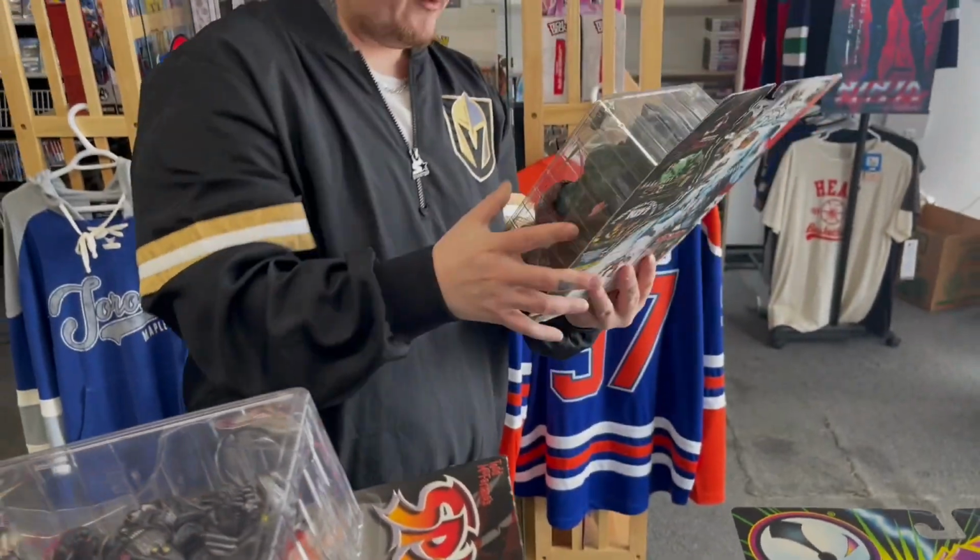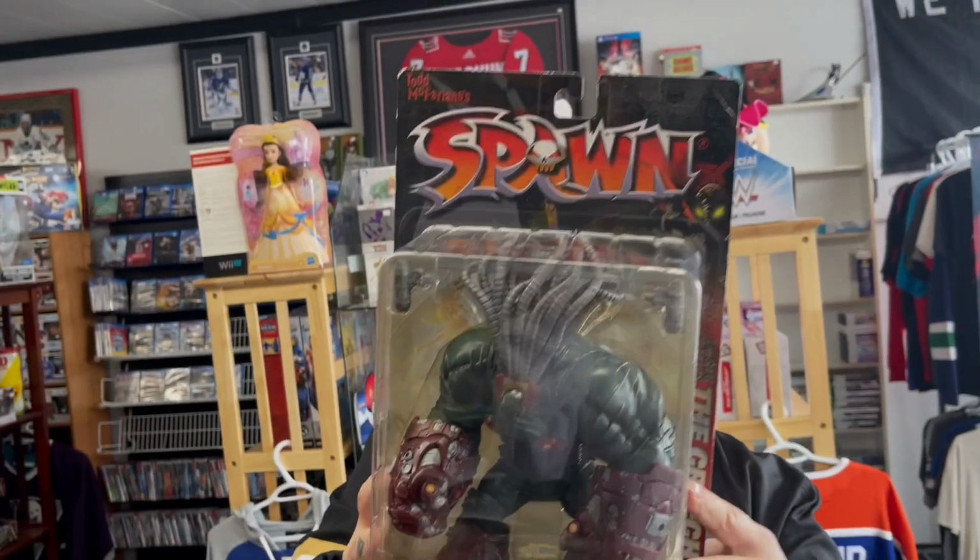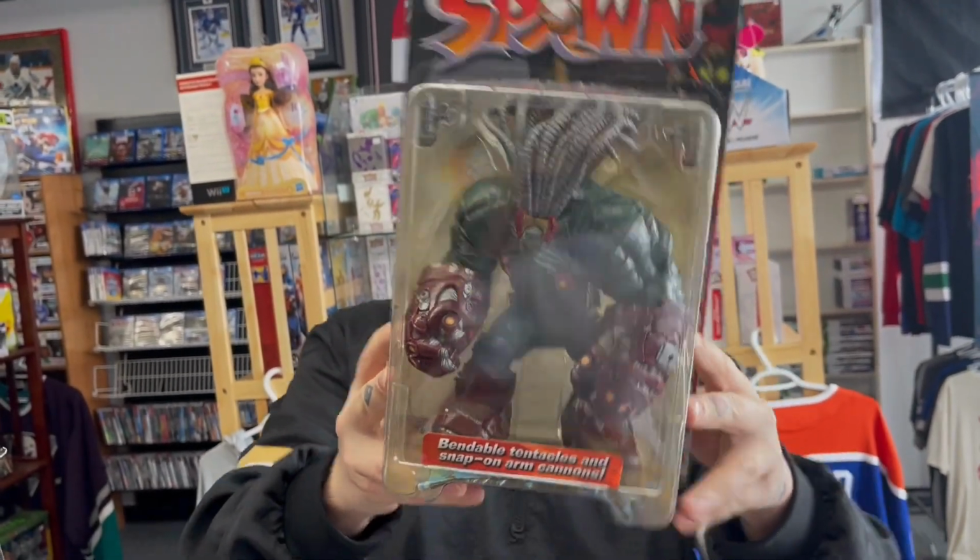Shoots water. Oh, this might be... Not this one, the next one. This guy's really cool though. He's big, man. He's heavy. He's got some weight to him. It's a big friggin' action figure.